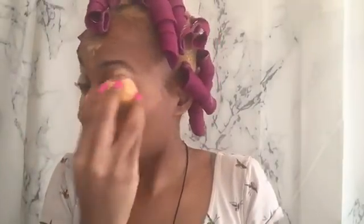Then I'm gonna go in with my damp beauty blender and go ahead and blend that in. I'm going to use the side that had a little bit of the foundation on it just to kind of lighten it up and blend it with the foundation just so it can look seamless. Blend, blend, blend.